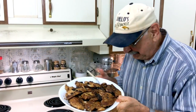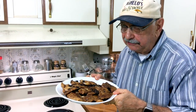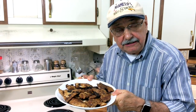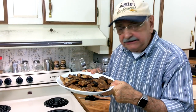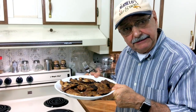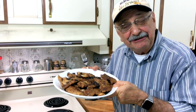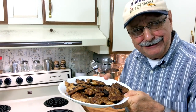Here's our fish. I'm just gonna have a little piece now. A little salty. No, but this is really good. That's not that bad. It's not salty. Well, maybe a little. Maybe a little less soy. Oh, but I think it's good. I'm going to keep it warm in the oven. It's really good.